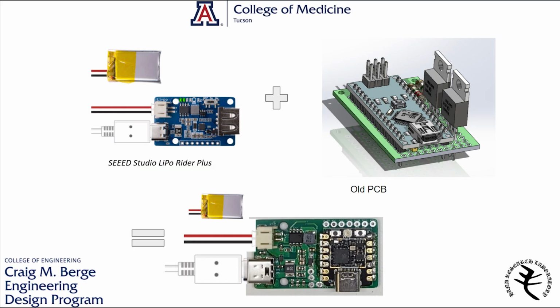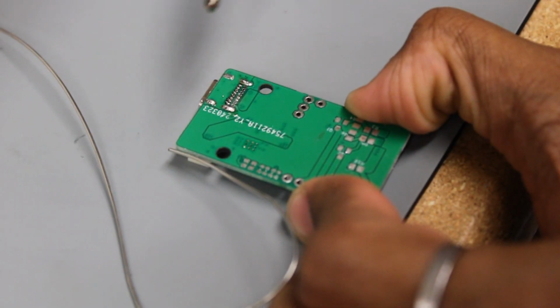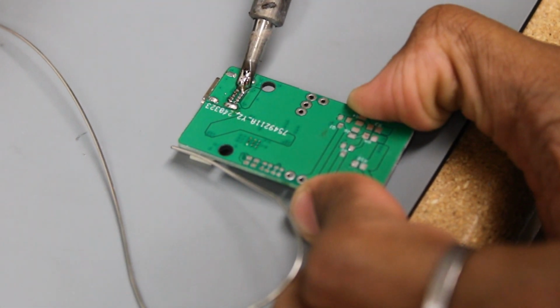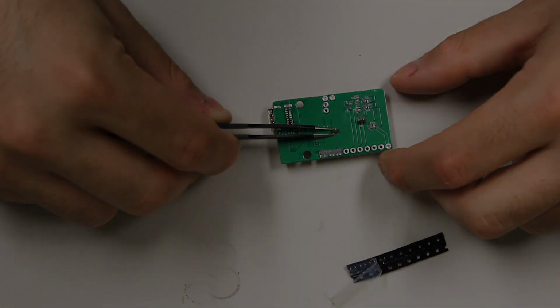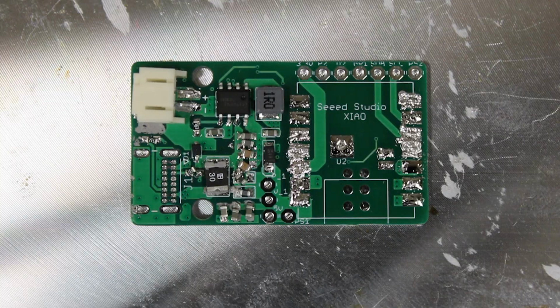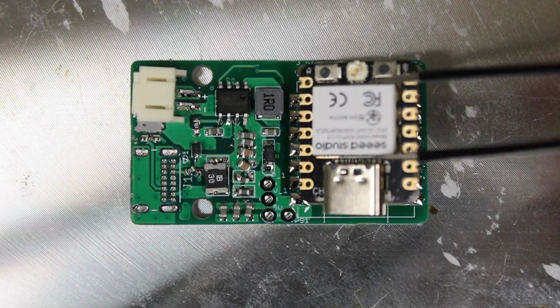The battery subassembly is equipped with a charge controller, a boost converter, and overcharge protection circuit, ensuring safe charging and discharging of the lithium polymer battery. Significant time and effort were spent in assembling and testing the PCBs to determine feasibility and demonstrate functionality. Altogether, these subassemblies address the requirements for power, interfacing, and safety.